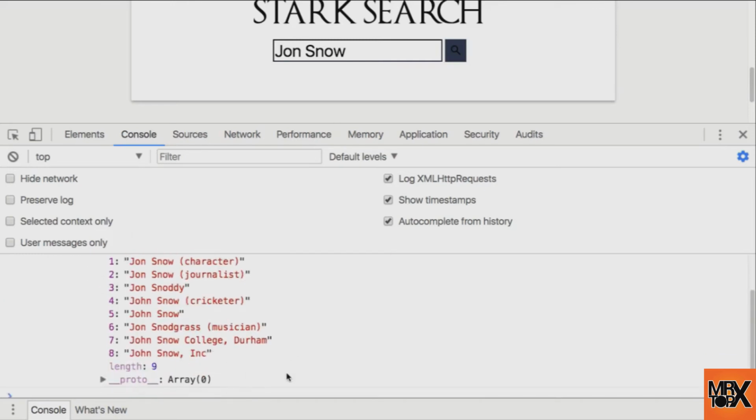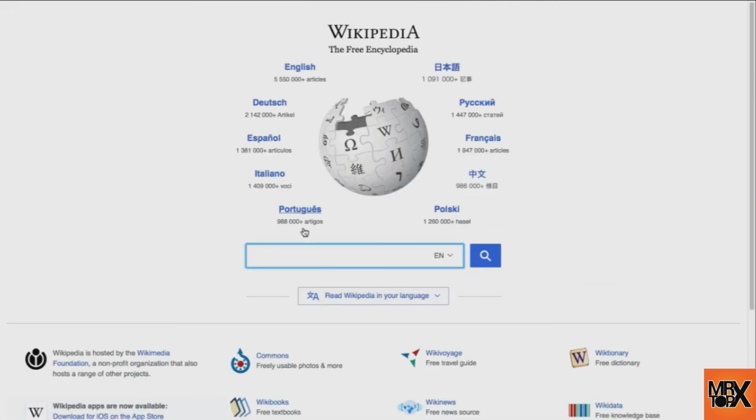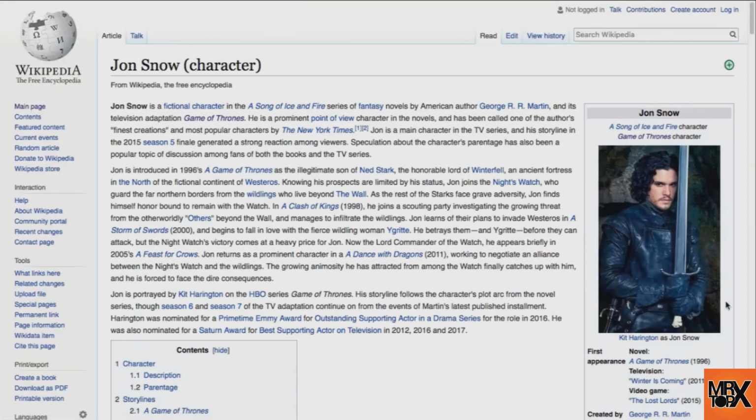We're getting back, in particular, all of these responses, and now the only really next step to do is we want to take each response, put it onto the screen, and then include a link that will click to the article of that. So similarly to how we search Jon Snow here, Wikipedia already has these links that you can click on, and we want to make something similar to this with a clickable link. So we can click on Jon Snow the character, and our app is going to redirect us to this page.